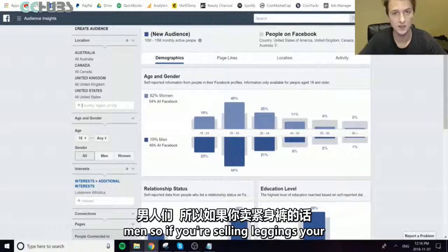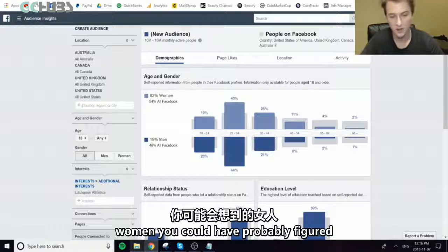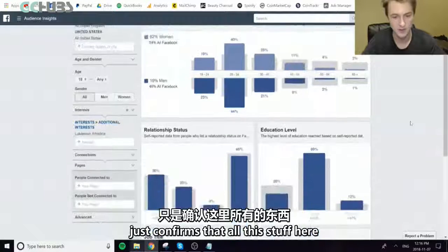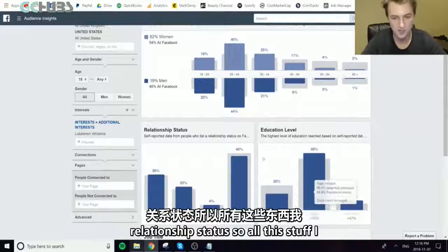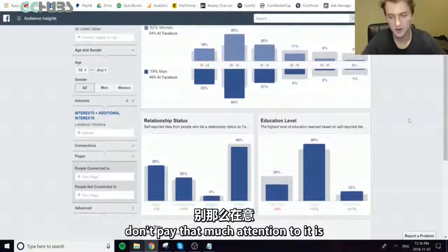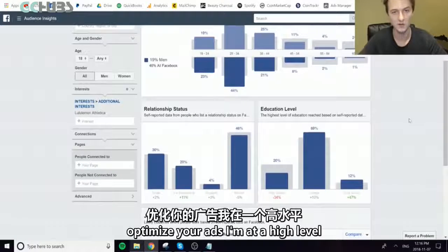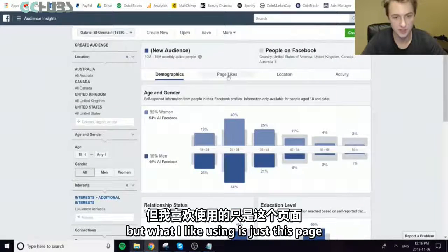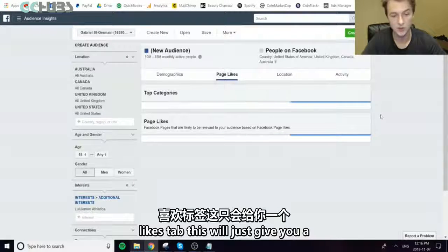So if you're selling leggings, your biggest market's definitely going to be women. You could have probably figured that out by yourself, but this just confirms that. All this stuff here, relationship status, I don't pay that much attention to. It is useful if you're really trying to optimize your ads at a high level, but what I like using is just this page likes tab, and this will give you a bunch of interests to target.